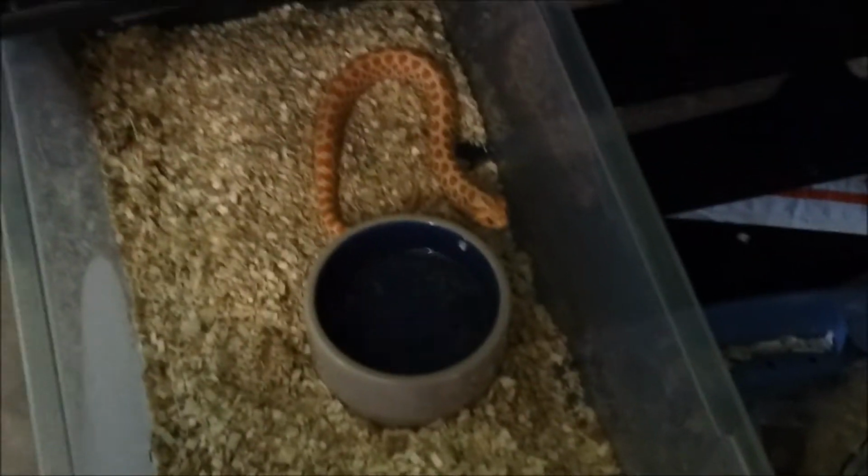Hold on. Here. Grease pencil. Alright, anyway. This little guy, he's still growing, still eating. He's growing slow, though. It's fine with me. He's not breeding until next season, so I'm not worried about him.